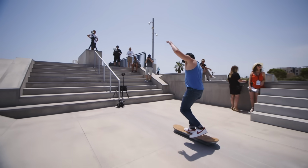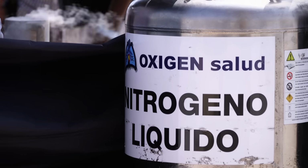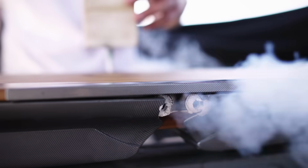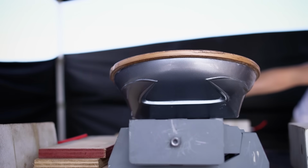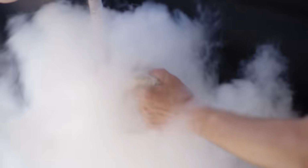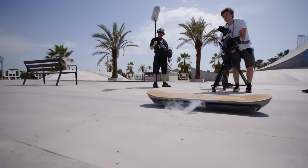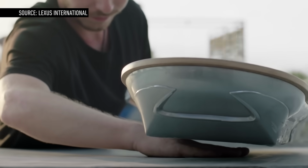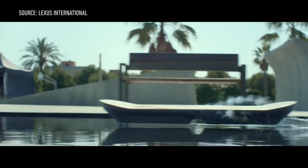So riding the hoverboard is very difficult. And besides that, another major problem with this thing is that it needs to be constantly cooled with liquid nitrogen. And when it was as hot as it was outside that day in Spain, we got 10 or 15 minutes on the board before it had to be refilled, a process itself that takes another 10 or 15 minutes. At this point, I gotta wonder why this thing even exists. The Lexus hoverboard isn't actually a product. It's just a special effect in a car commercial.